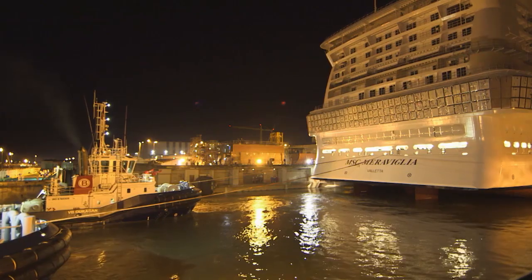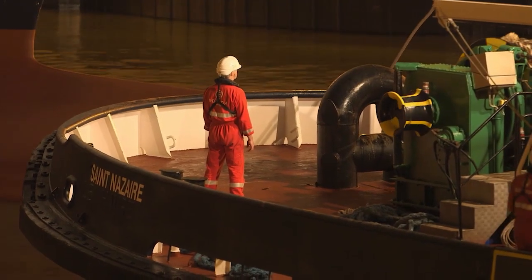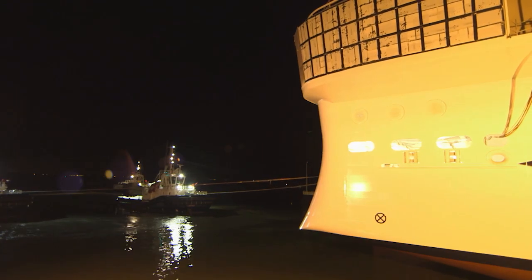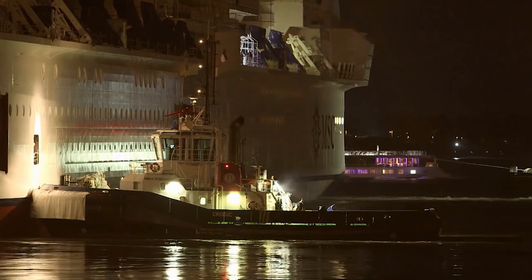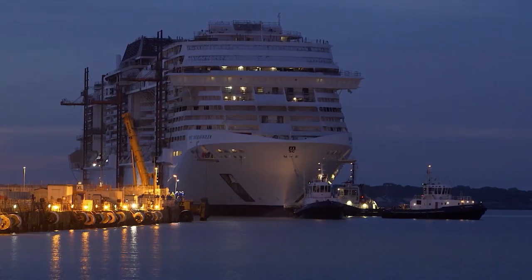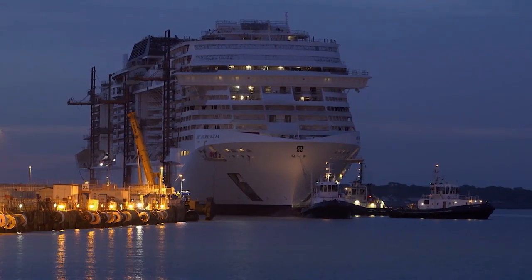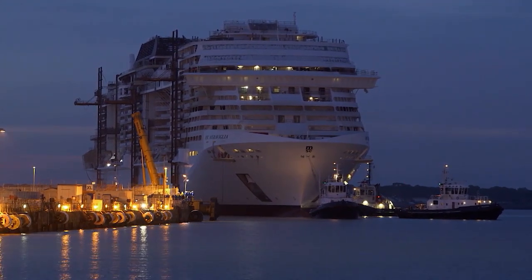And there it goes. The ship is floating for the first time and starts to leave the assembly dock. This can only happen when the tidal coefficient is at its highest and the weather conditions are as calm as possible. At this stage, the ship is still an inert giant with no functioning motor. It has to be towed.